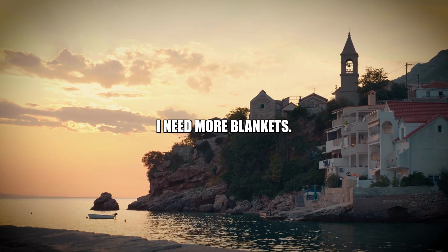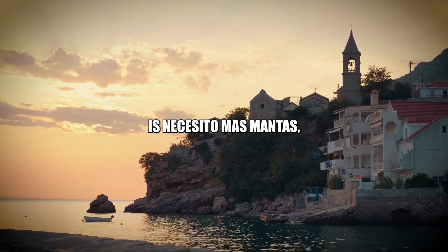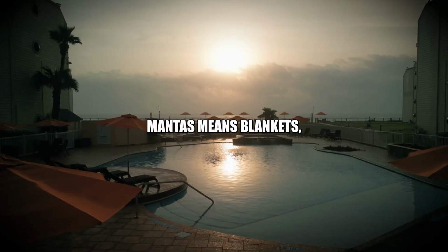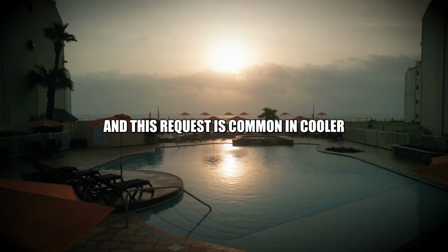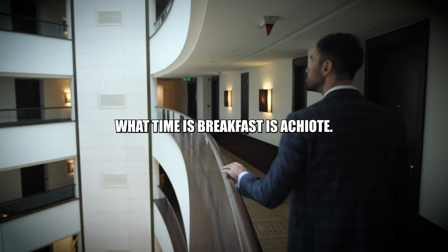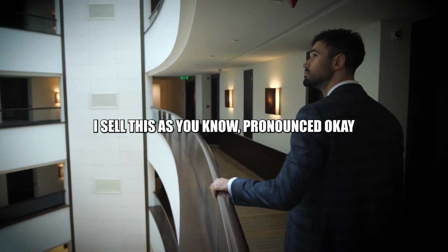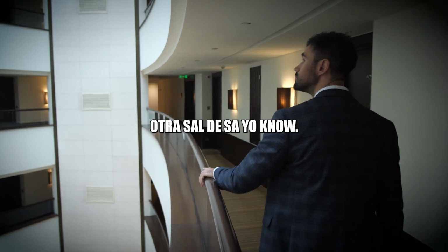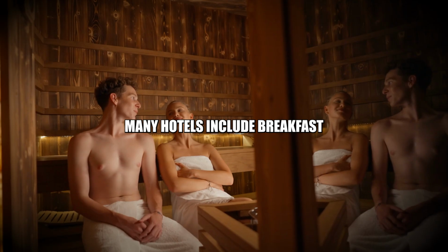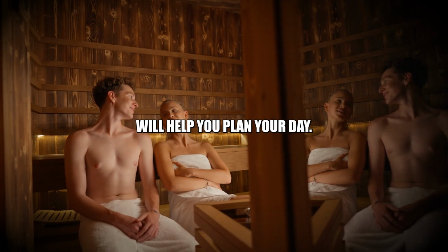I need more blankets is necesito más mantas, pronounced necesito más mantas. Mantas means blankets, and this request is common in cooler climates or air-conditioned rooms. What time is breakfast is a qué hora es el desayuno, pronounced a qué hora es el desayuno. Many hotels include breakfast, and knowing the serving times will help you plan your day.